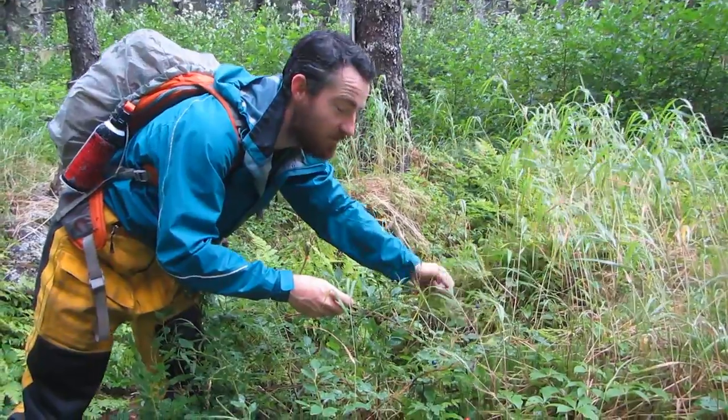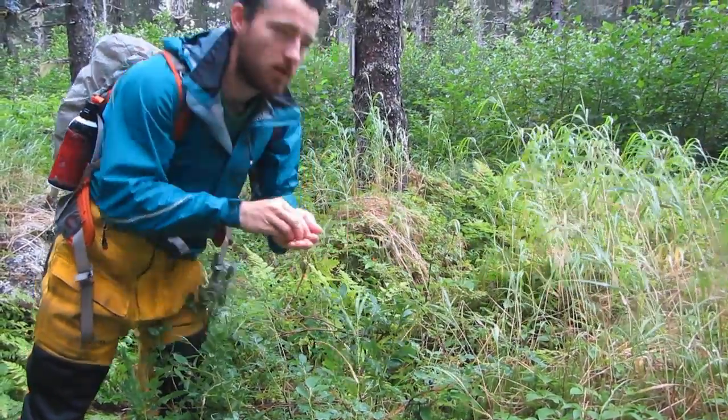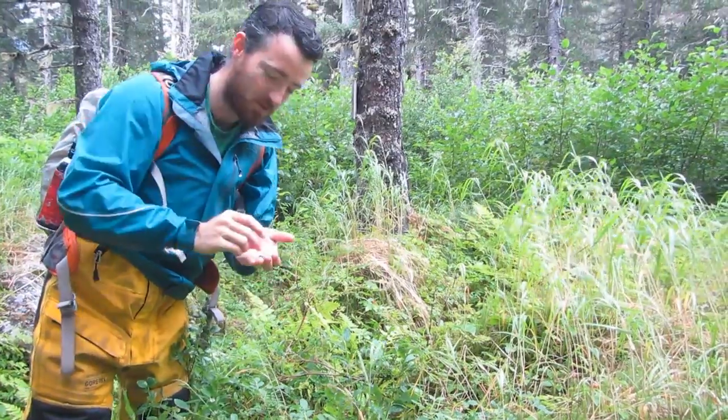Turns out those things we were harvesting with the little box yesterday weren't actually blueberries. They were black currants. These are blueberries. They look almost the same, but they taste a whole lot better.